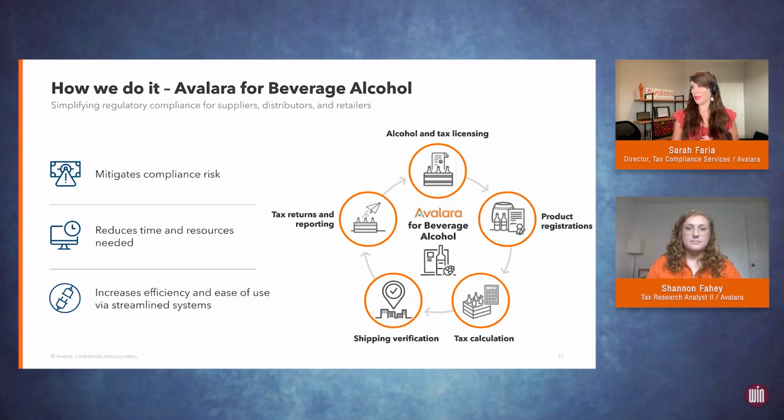And anything else to add to that, Shannon? I think this slide really shows it well. It's cyclical. You have to have your licenses before you can register your products or make products. And you have to get your products registered. And then you can ship them, which would require tax, excise tax, sales tax, all that kind of stuff. And then, of course, are you shipping legally? Are you compliant? And then the returns and reporting: if those things aren't done correctly or on time, or they're missing or something, your licenses could be at risk. So it is really a circle, and we handle all of that, so you don't have to.